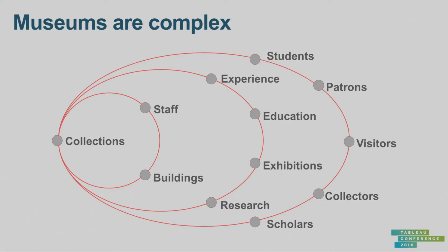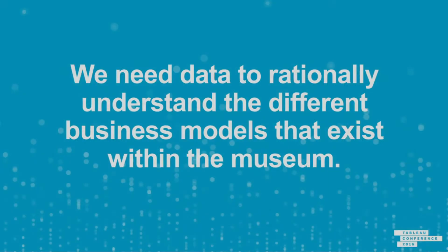And when we think about using data, it helps us understand the different business models that exist between all of those different components. So overall, a museum is super complex, but what we've done in our work over the past several years is try to deconstruct it into sections that we can break off, ask questions, rationally understand through data, and ultimately strengthen our organization, both financially as well as our ability to deliver our mission.